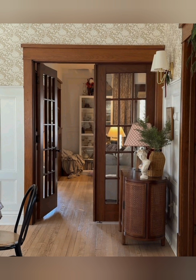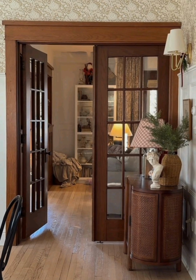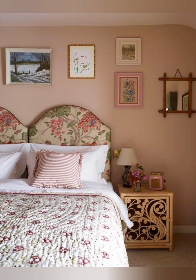Bedroom. Use iron bed frames or vintage wooden headboards. Use lace bedding and embroidered pillowcases. Dressing tables with oval mirrors and vintage perfume bottles.